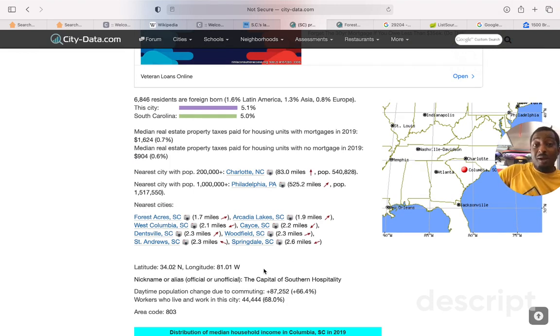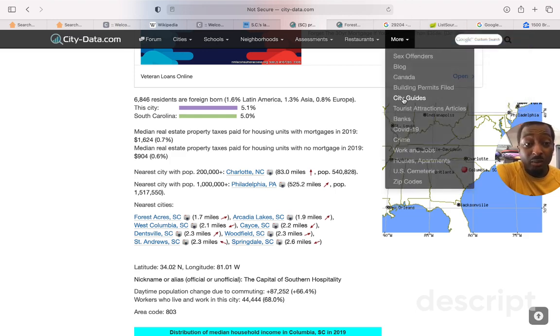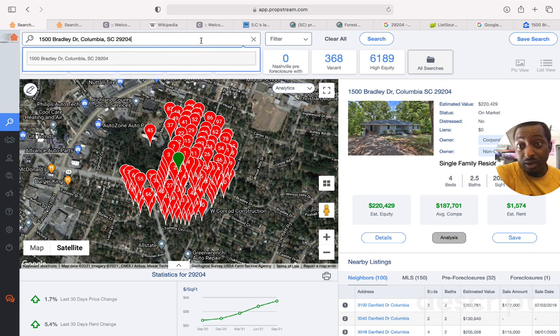So I'm very pleased with this city right now, despite the crime rate being a little bit high. But the crime rate's high everywhere right now. People are at home going crazy, so I'm not too worried about that. The one thing I truly love about this neighborhood is that there are renovations going on. There are properties selling, and that is what we care about the most in our wholesale business, right? I like that there's 1,500 cash buyers in this area.